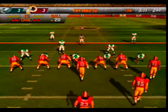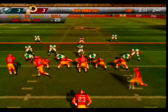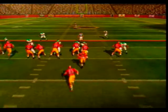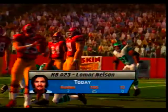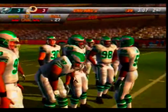Hands it off. Harrington is there for the tackle at the 27. A successful running attack requires good blocking up front to be effective.